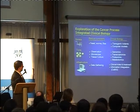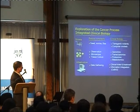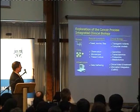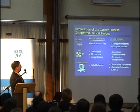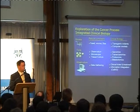And so what we have to do to accelerate the pace and ability to translate this is to go quickly from model systems, letting us understand our clinical biology, using computer, or what we call in silico biology, using tools that allow us to develop and harness the information from genomics, transcriptomics, proteomics, and metabolomics, and then insert that into clinical trials and treatment, but comprehensively gather that data in a manner that allows us to understand why things work and why things don't work.